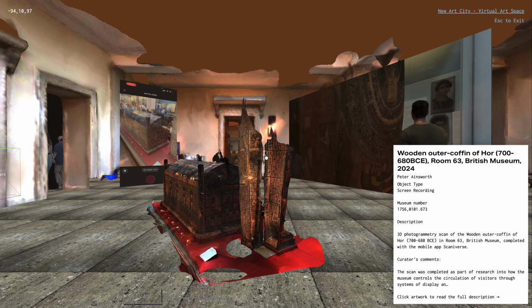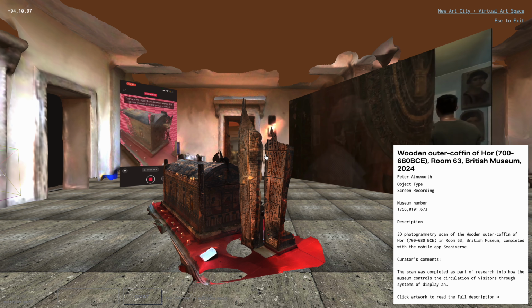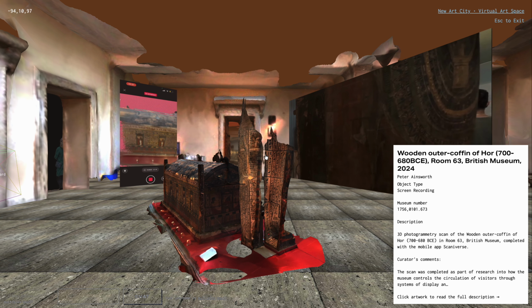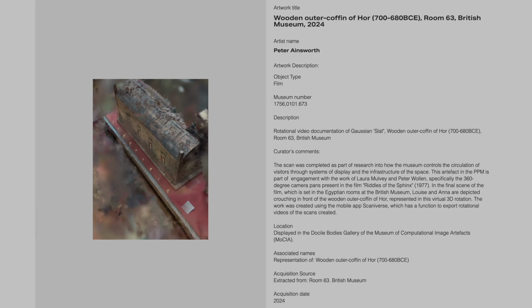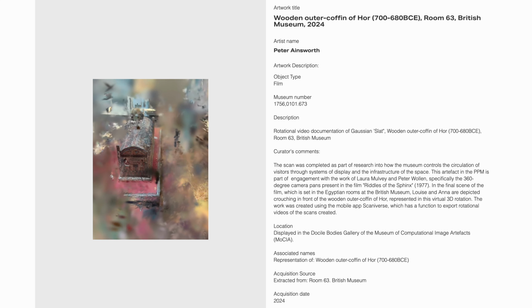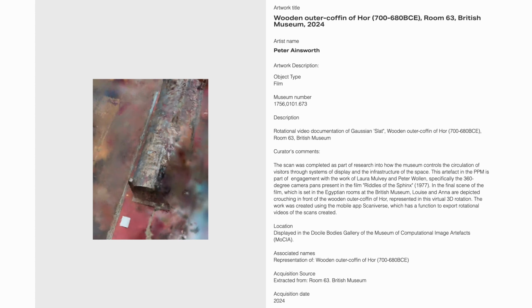In the Docile Bodies Room, visitors are invited to reconsider the relationships established within museum spaces, particularly when viewed through sensor-based mobile imaging technology. This process of questioning was initiated in the project as a response to the positionality of the camera established in Laura Mulvey and Peter Wollen's Riddles of the Sphinx, 1977.